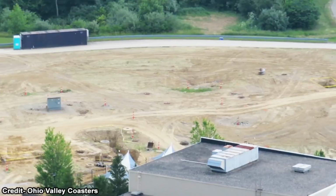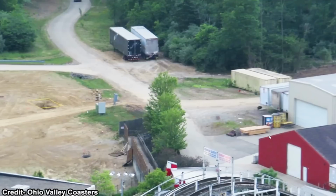So you'll have the station here and probably a small straight section, kind of like how Fury 325 is. And then you'll go up the lift hill towards over here. And you'll see on the next slide, there's a big hole right here. I'm assuming this is going to be one of the big footers for the lift hill. I know the lift hill, based on the blueprints, is going to be somewhere around here behind these storage sheds. So I'm assuming this is a lift hill support right here.